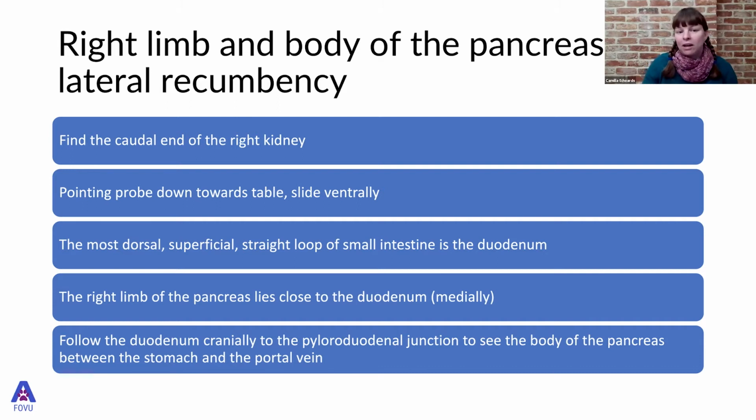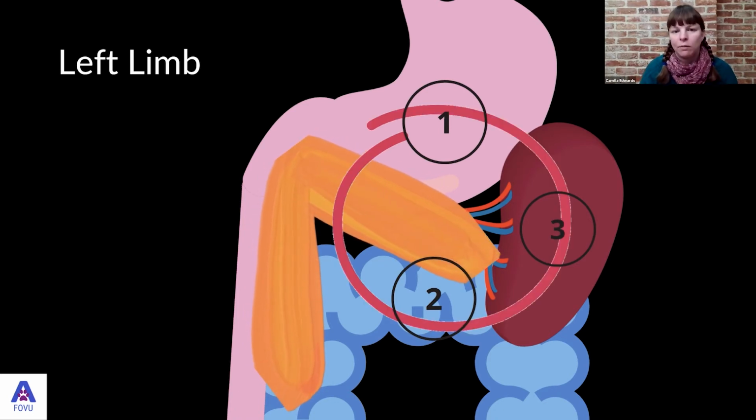The right limb of the pancreas lies really close to the duodenum, so medial or dorsomedial to the duodenum. And the two things that can really help to get your eye in on it is to follow the duodenum cranially to the pyloroduodenal junction, where you might see the body of the pancreas and really see it turn that corner and towards the stomach and the portal vein, but also rotating the probe 90 degrees so you get a transverse view of the duodenum, and you'll get that nice triangular right limb of the pancreas structure on the side of the duodenum. Moving on to the left limb of the pancreas.